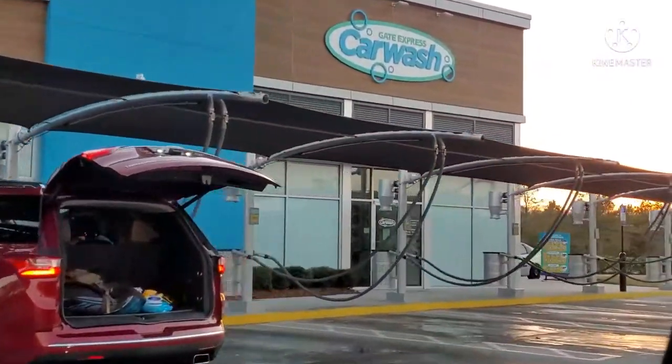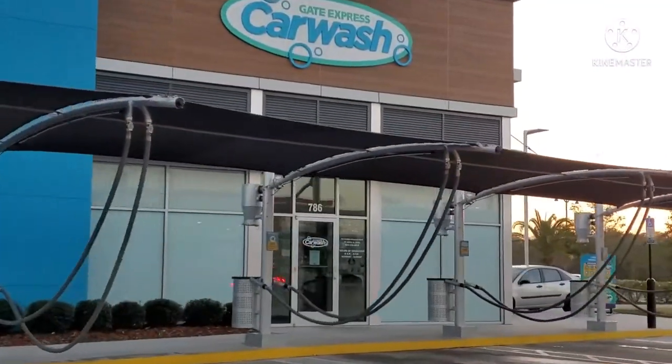And you know what else is good about this car wash? It has a free vacuum. Woohoo!